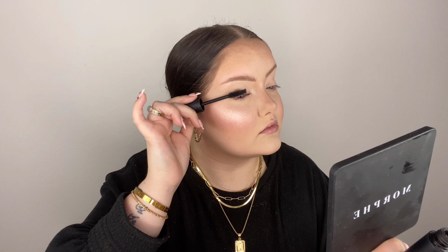I usually don't wear any eyeshadow when I have this look on. If I do, I might put some bronzer in my crease, but today I'm just gonna leave it blank and pop on some lashes. So for mascara, I'm gonna be using the KVD Vegan Beauty Go Big or Go Home mascara, and then I'm going to be applying the Lava Lashes in the style Devilish.